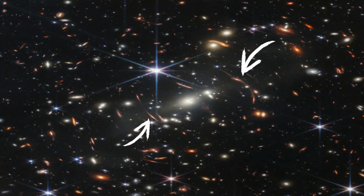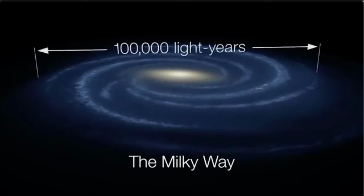The red streaks of light that you see in the picture are light from galaxies reaching us from 11 to 13 billion years ago, just a few billion years after the Big Bang. Remember that it takes light 100,000 years to go from one end of the Milky Way to the other. And here we can see light from billions of light years away.